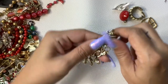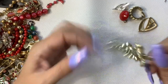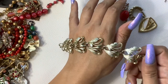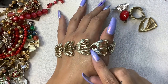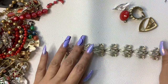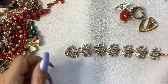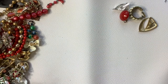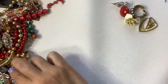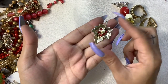This looks like a bracelet. This is Sarah Coventry as well. It's okay. It's got some wear where the links meet right here. But other than that, she looks okay. 7-inch length. We'll just do 5 on that one. That's an earring. Here's a brooch. $4.